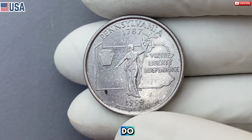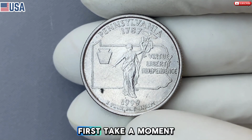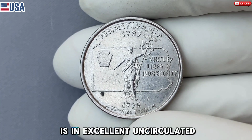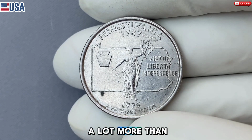So, what should you do if you find a 1999 Pennsylvania state quarter in your collection? First, take a moment to inspect it closely. Check for any signs of minting errors, and if the coin is in excellent, uncirculated condition, it could be worth a lot more than you think.